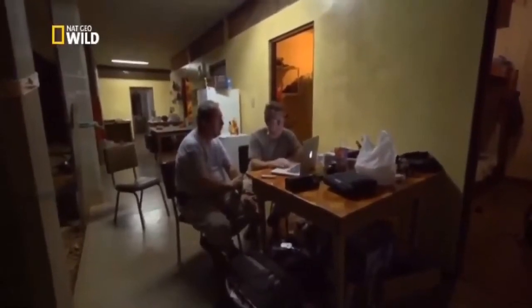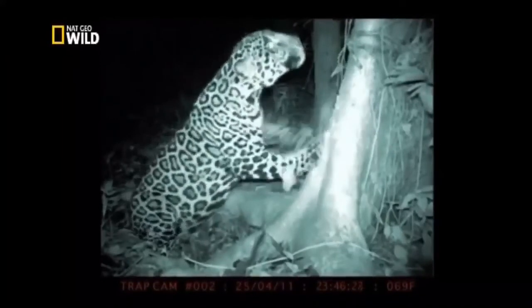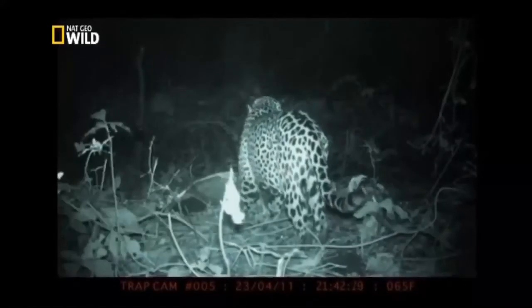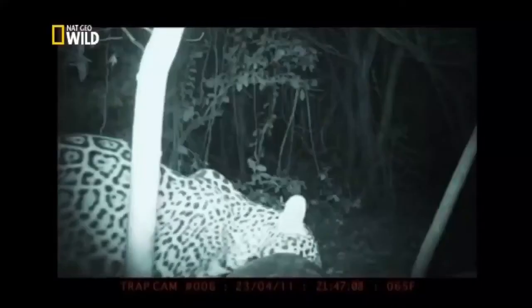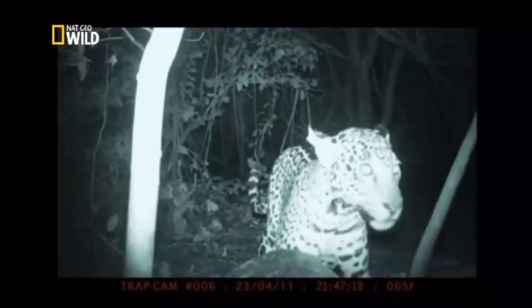Not even our invisible infrared flashes can disturb its meal. Oh, it's really nice. It's beautiful. It's just beautiful, huh? Very in perfect position. Yeah. This is an incredible result. Images of jaguars in the wild are extremely rare. Our night vision technology has led us into the mysterious world of these forest cats and revealed them as never before. The final camera trap holds the biggest surprise. The ultimate jaguar ambush.